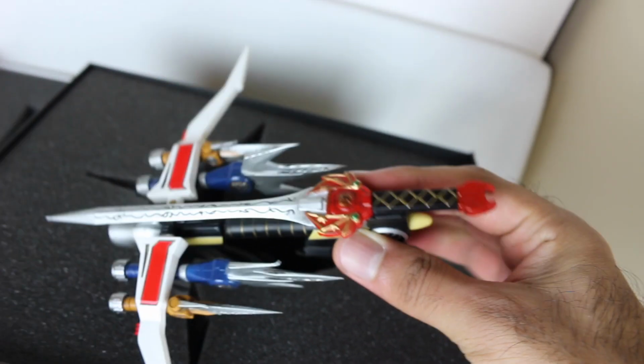Okay, we're going to have to take a look at this in some detail. I'm going to put this down to the side for now. But that's pretty sick. Anything else in here? I think there is, actually. There's like a base or something. Some type of a stand. Okay, so you do get some sort of a stand there. And that seems to be it.